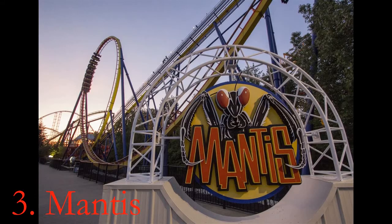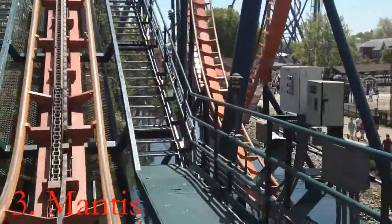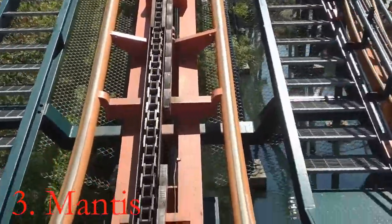Coming in at the number 3 spot is definitely the ride that is the most sentimental to me on this list. It is going to be Mantis at Cedar Point. Now, I absolutely loved this coaster, and I do have a Rougarou POV, to at least compare it to, although I miss that old color scheme so much.